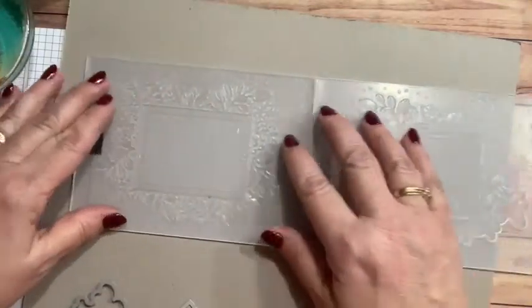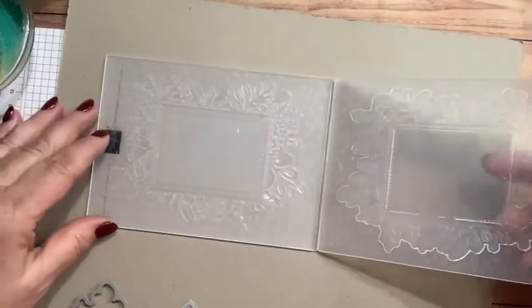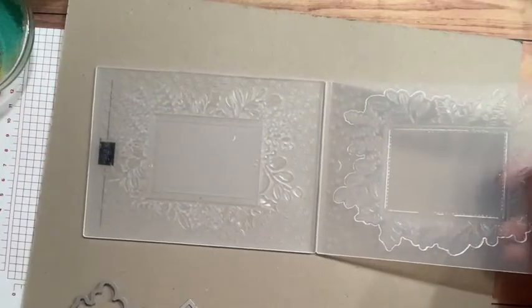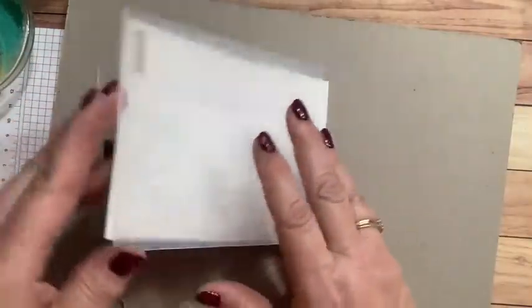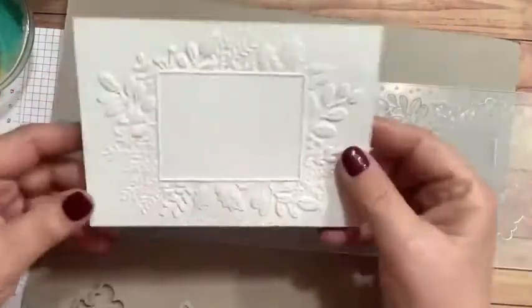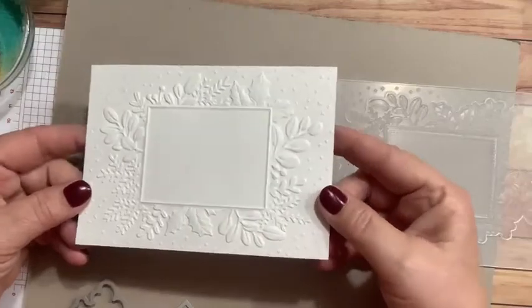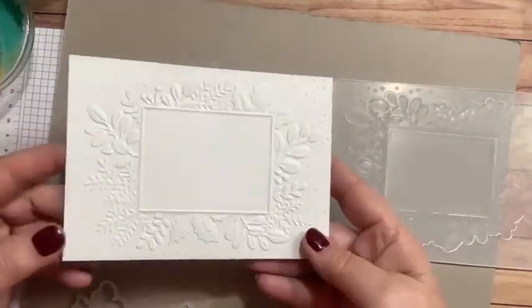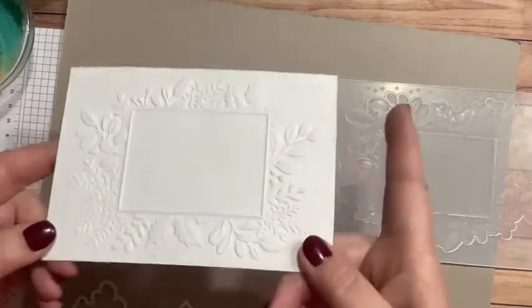This is that hybrid folder, and you can use it like any normal embossing folder. Put your paper in, run it through like you normally do, and this is what you come up with. One piece, just like this.